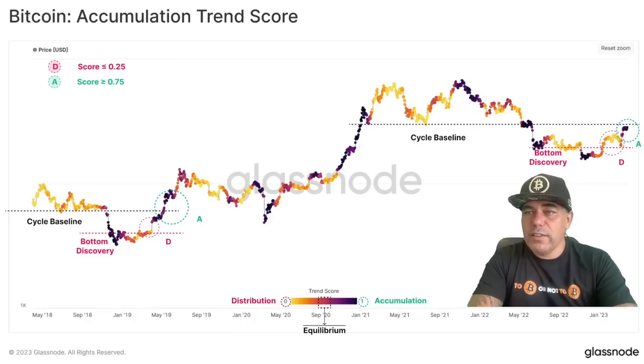So the target now is to find that dotted line that would be around 35 to 40K, break that line, and then you know for sure that the bull run is completely on again, and you can still triple your investment, in my opinion, from that moment on.